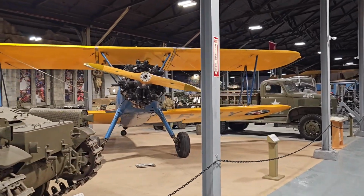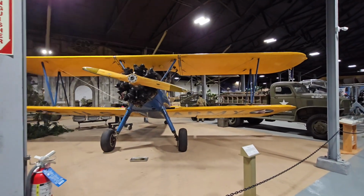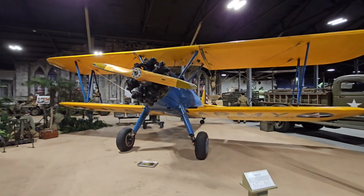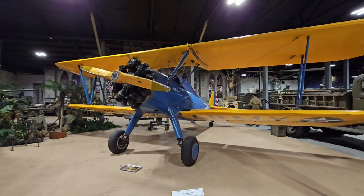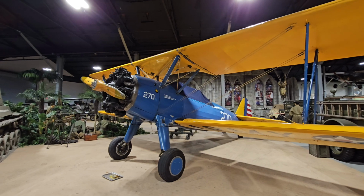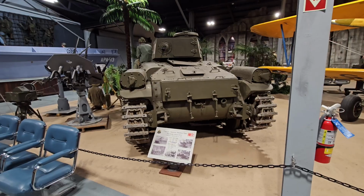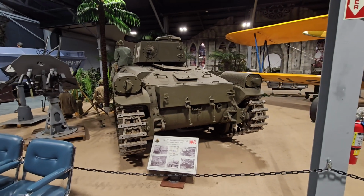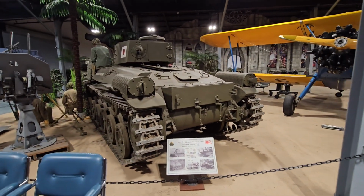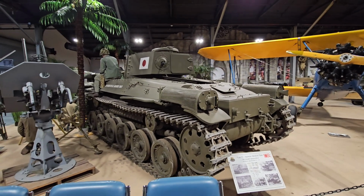Let's go check out that plane. This is a Stearman PT-27. Pretty cool. This tank is a Type 97 Japanese medium tank. It is a little larger than the small tank I looked at earlier.